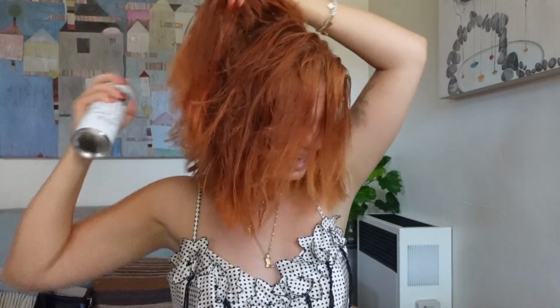For this look, we want that shiny bob, so we are just going to go through and spray this. Make sure we are super saturated. I'm now just going to take my brush and make sure I comb all those products through for equal distribution. And then for this look, the key element really is a round brush.